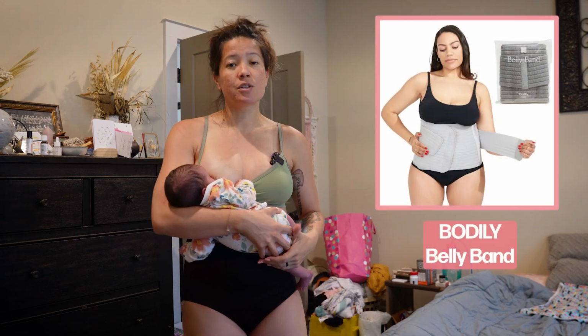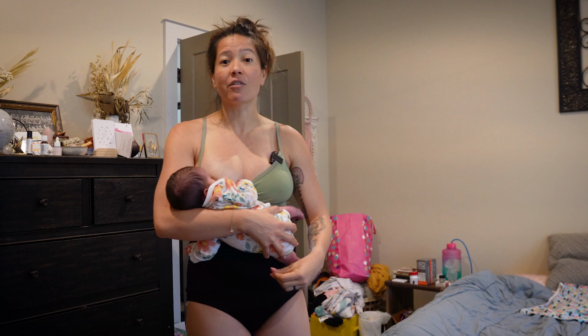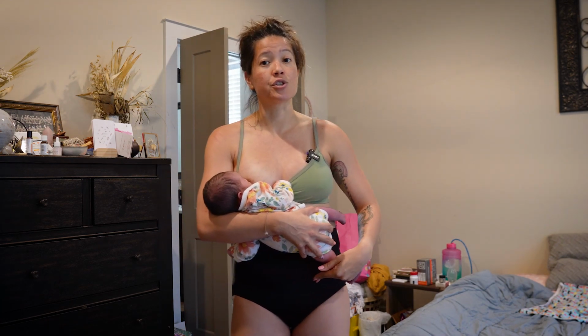If you've had a C-section, looking for a more structured belly band can be really helpful. Your hospitals will sometimes give you one, but Bodily has a really wonderful belly band that I recommend to all my C-section clients because it's got that support. It's still like a really nice material, so it's not irritating, but it's going to help to provide even more external support against your C-section scar.